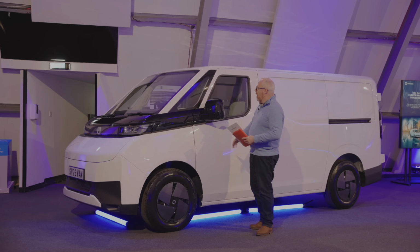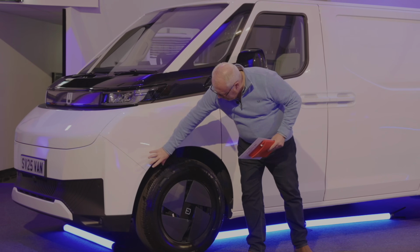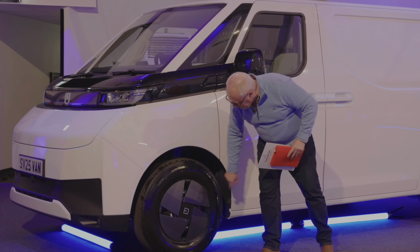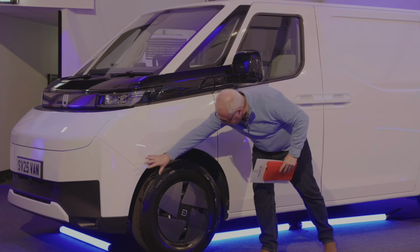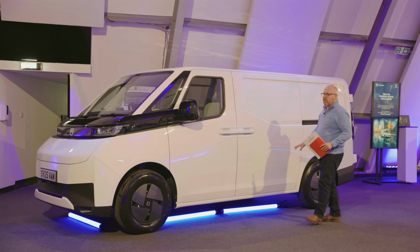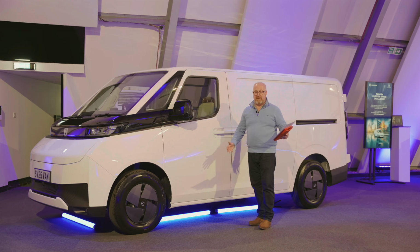Okay, look at this, as I say, this whole cab forward look that you've got at the front. Front wheels are pushed right up to the front of the van. 16-inch wheels, big aerodynamic steel wheels with the airflow discs on them to help with the airflow down the side of it. You think it's very featureless, but of course airflow is going to help in terms of efficiency, and that's one thing that there's a big push on with this van, is the efficiency.